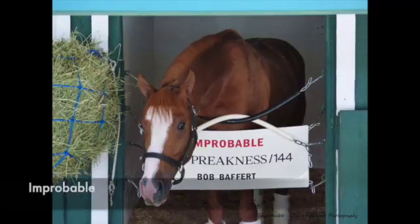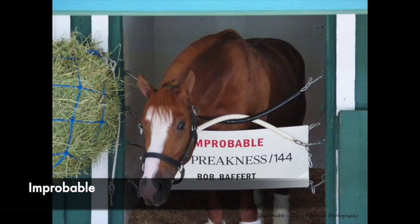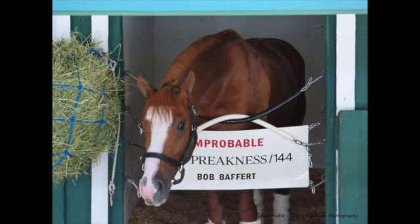And speaking of Improbable, he's number 8, and he's your 5-2 morning line favorite. 14 career starts, 7 wins, and 3 seconds. He's very consistent, and he's very good as a 4-year-old. Now last year, as a 3-year-old, he just couldn't get the distances of 1 1/8 or longer. He was 2nd in the Arkansas Derby. He just couldn't quite get to Omaha Beach that day.